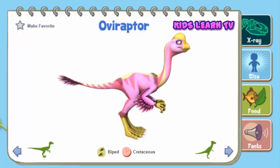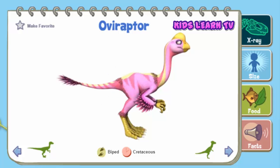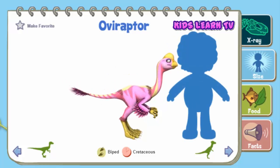Oviraptor. Oviraptor was a feathered theropod dinosaur that lived in Asia during the Cretaceous time period. Its name means egg thief. Oviraptor probably fed on a variety of small animals, and some paleontologists think it ate plants too. This animal was about 1 kid tall.